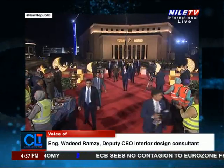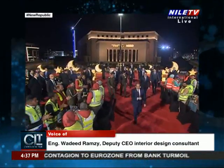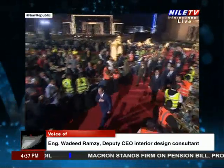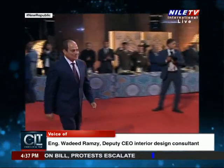The mosque actually has an area of 19,000 square meters. It can house around 12,000 worshippers in the interior of the mosque. The mosque and the plazas, the lower one and the upper one, can fit 131,000 worshippers. The main concept of the interior design of the mosque was to design a piece of art that can reflect our historical Islamic Egyptian architecture, with all its beautiful features, but with a modern twist.